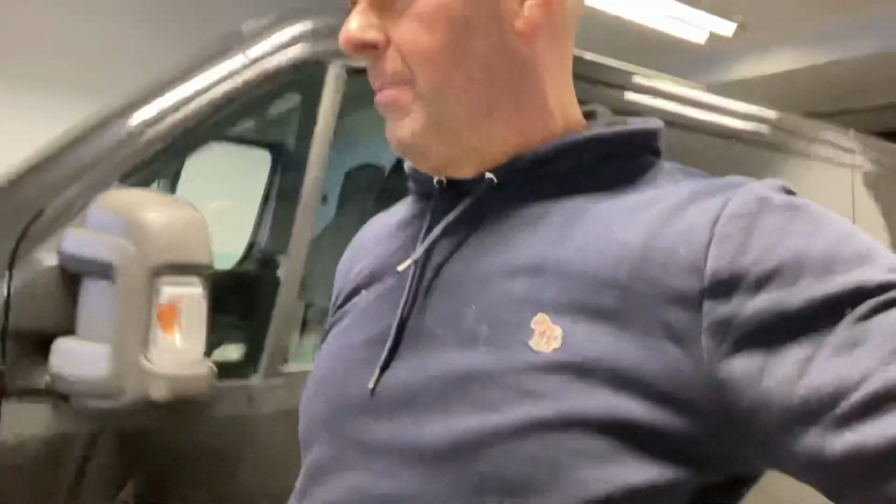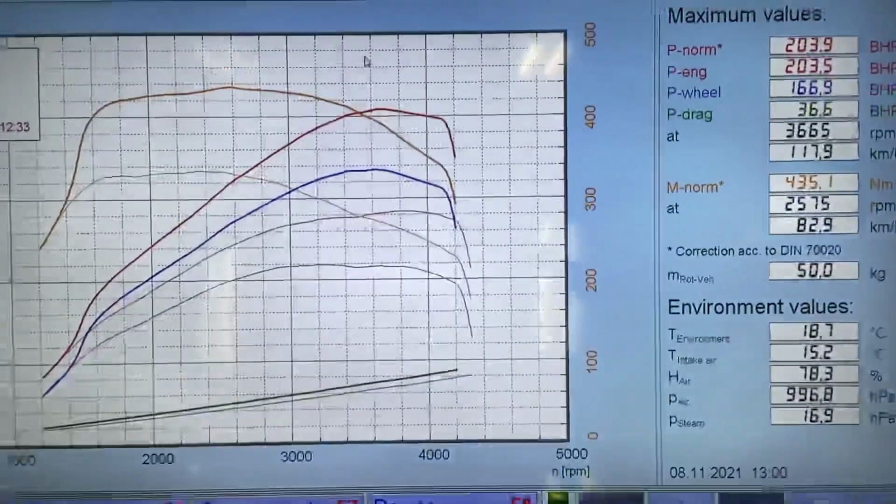Right, we'll look at the tuning graph now. So we remember it made 333 newtons of torque. We always know about the diesel vehicles, it's all about the torque. It's not about the pub bragging BHP figures. A lot of people concentrate on, I've got this much brake horsepower, but with diesel vehicles, it's about the torque they make.